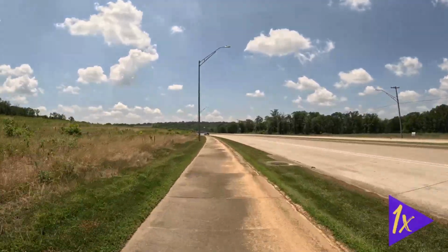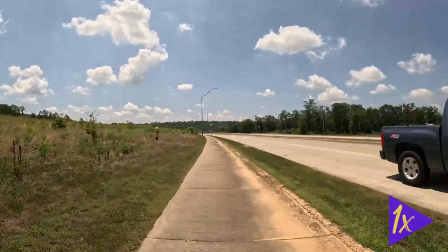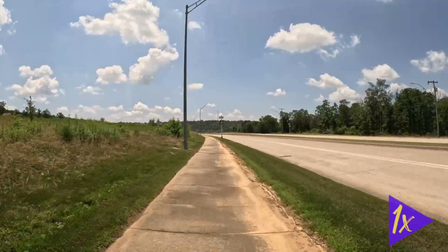Now this sidewalk does get like this every time it rains. This time it's been like this since the rainy season, which had just ended probably about a month prior to filming this.